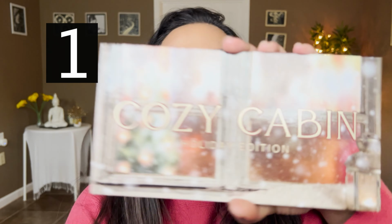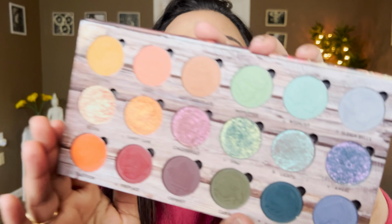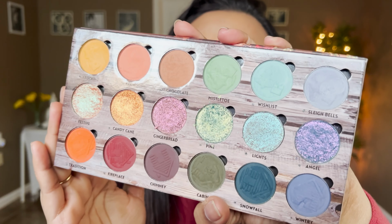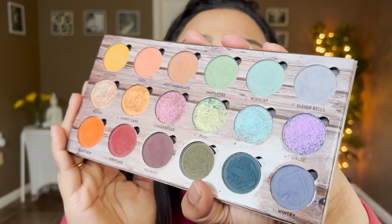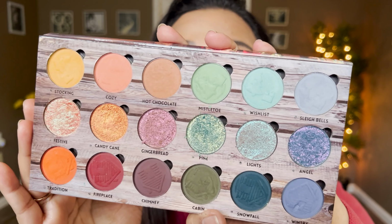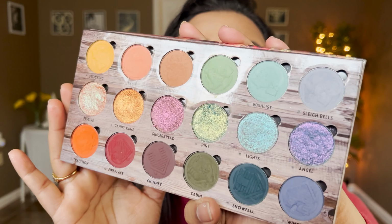My number one is the Cozy Cabin palette. That is mainly because of the wearability of the shadows. I absolutely love a neutral tone palette, and this is neutral at its finest. It's not boring browns. It is colorful but muted at the same time, and it's so wearable on the eyes too, and the shimmers are extremely impactful on the eyes. And this is the most used palette from Simply Posh in my collection. I've often reached for all the shades, I would say, and I absolutely love it.